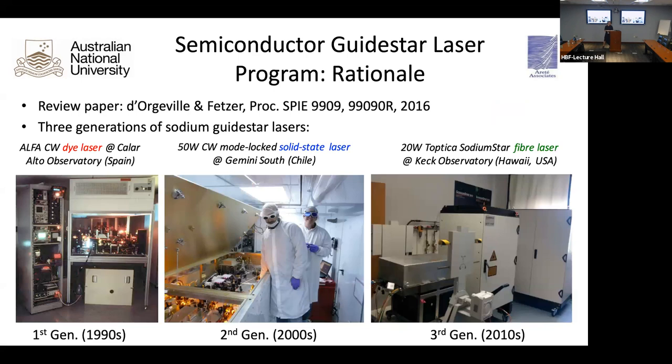So the rationale for doing this work is always the same. We want smaller, better, and more efficient lasers to do laser guide stars for astronomy, but not just for astronomy. One of the main drivers is really to do adaptive optics for other applications, which require laser guide stars on sky. So that's space situational awareness.